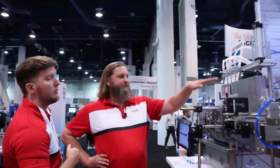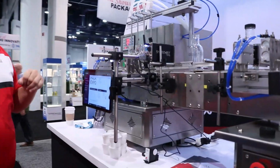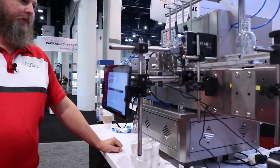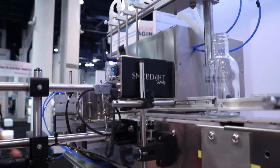All right. So this is a three-piece set or three-step process we have here. The filler, and then we have a pretty slick-looking device here. What can you tell me about what we're looking at here? Yeah. So that's our SneedJet Infinity. That's going to be our wireless printer.